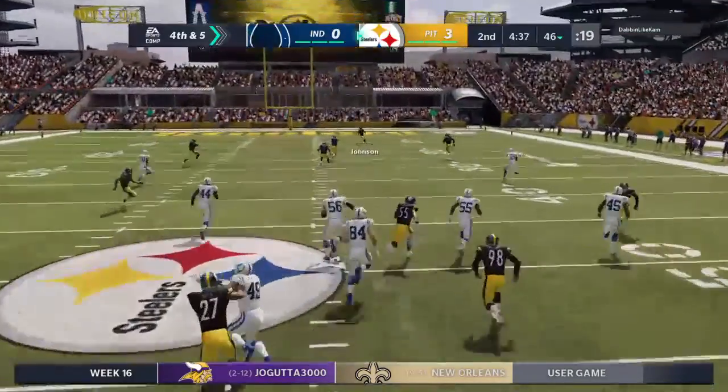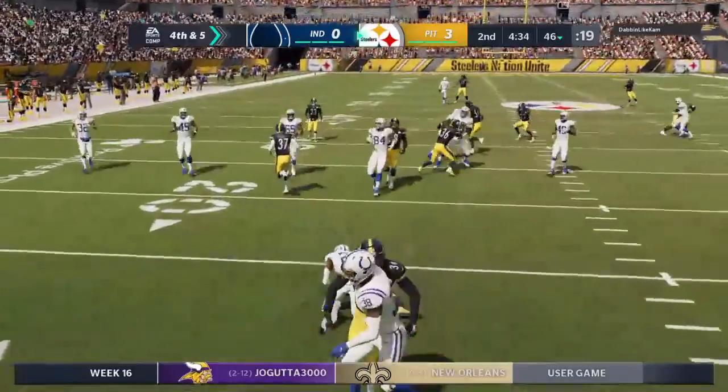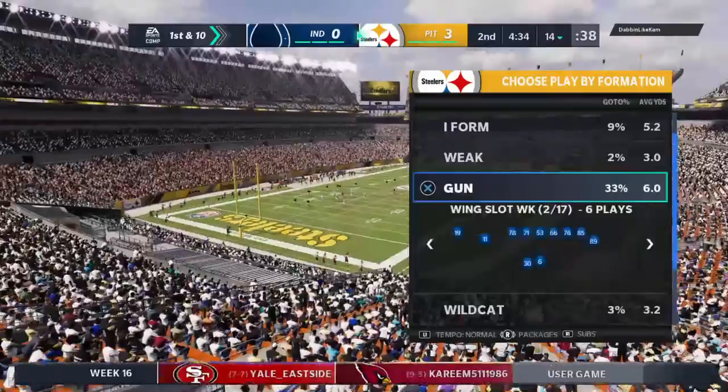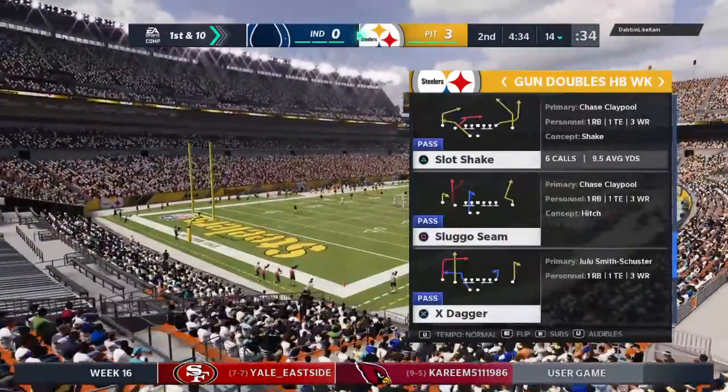He was called on 3 times in the win last week as his first one here's away. They'll score that a 36-yard punt, and the Steelers are going to take over 1st and 10 deep in their own territory. 14-yard line.